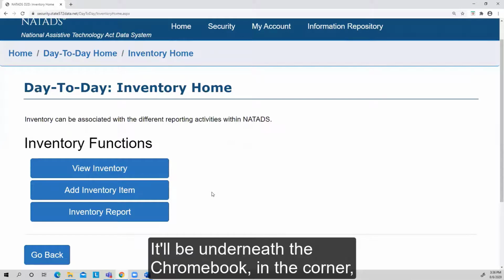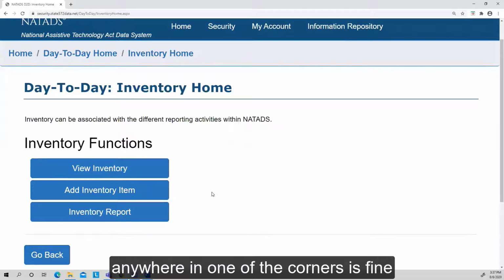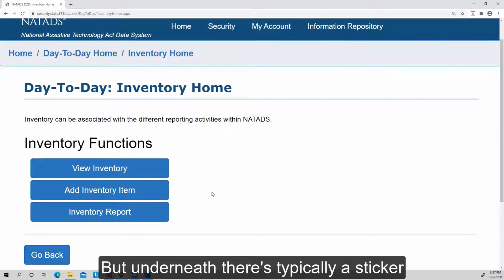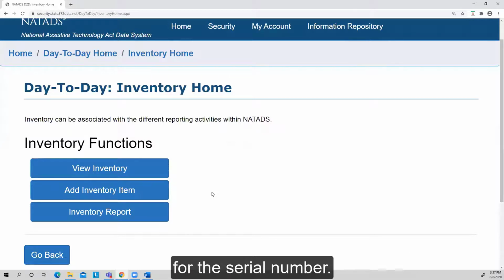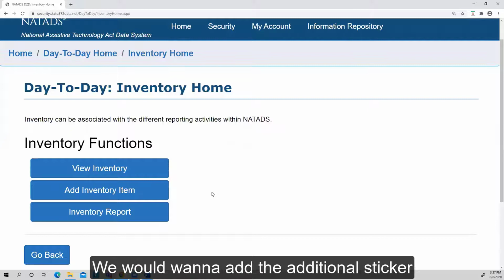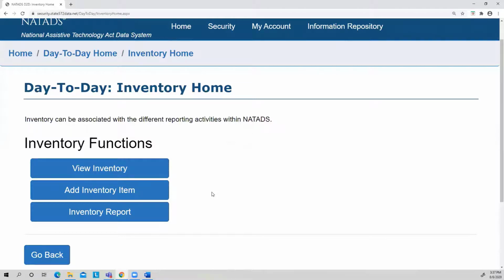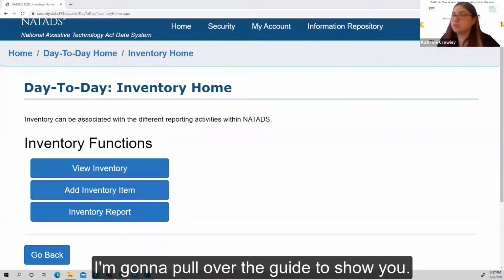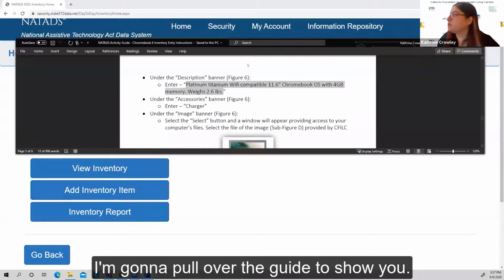Great question. It'll be underneath the Chromebook in the corner. Anywhere in one of the corners is fine as long as we can find it. But underneath, there's typically a sticker for the serial number. We would want to add the additional sticker to that same area.